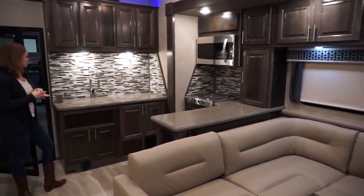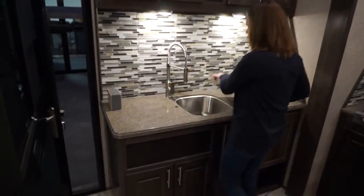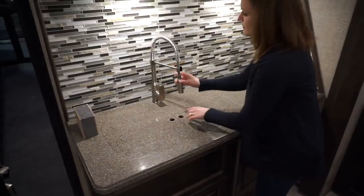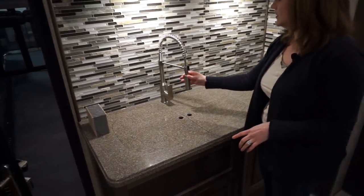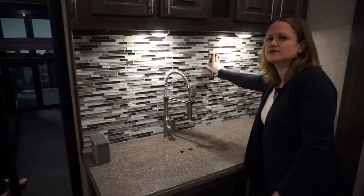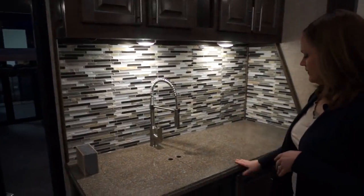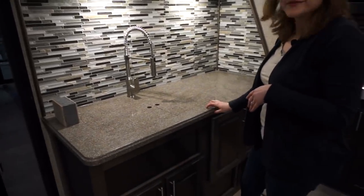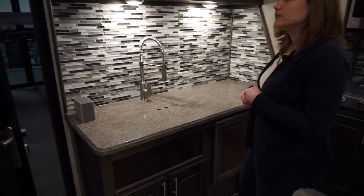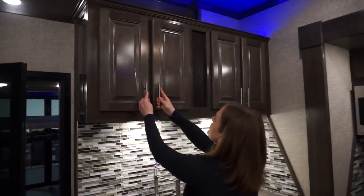Next to me here in the kitchen, you've got nice large dual sinks. Two big sink areas. You've got the pull out kitchen faucet for any dishes. Again, I'll point out that beautiful tile. We've got about 4 different ones to choose from, so you can really mix and match within the colors and make them work for you. This here is one of 6 countertops that are available, so you can really dial in on that and make it work for you. Up above, you've got a nice amount of storage up top.